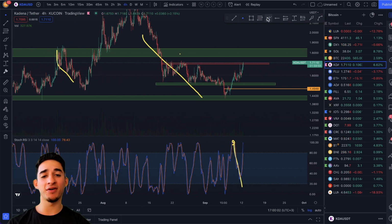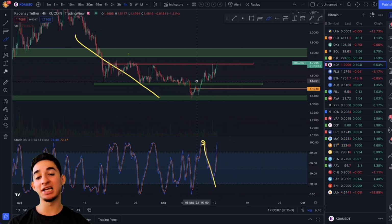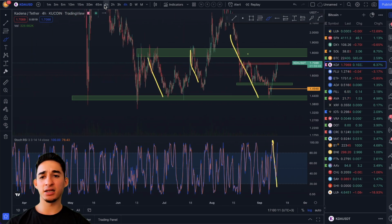Don't forget, we know every time we bottom somewhere, we usually enter an ABC wave or Elliott wave pattern. In this case, it's an ABC correction because we did get rejected at the support right here. And overall, that's about it.